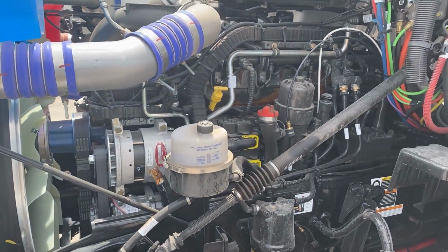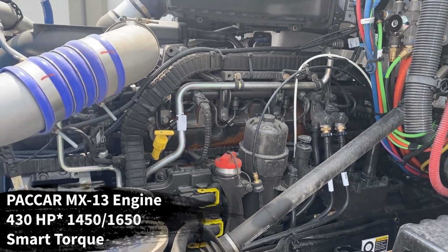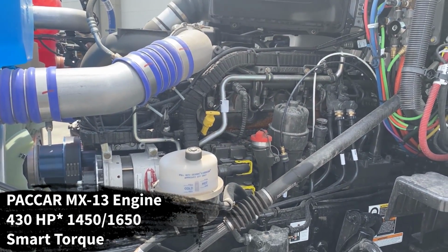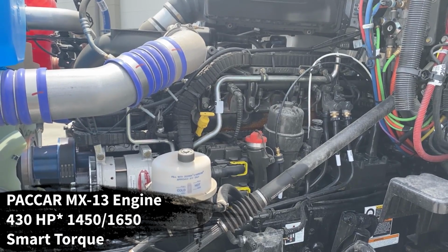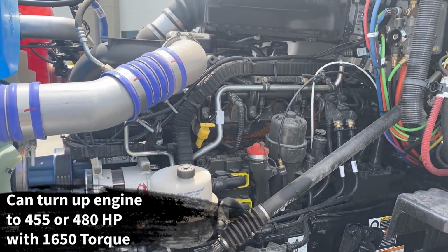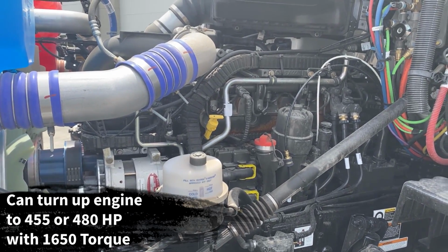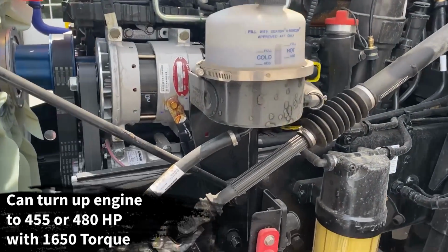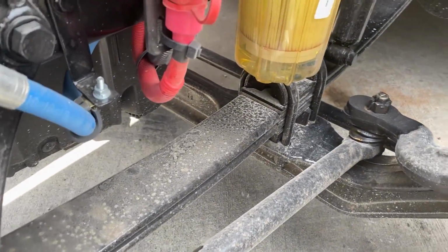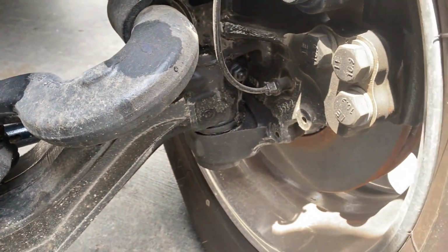Again, this is spec'd out with the PACCAR MX-13 engine, 430 horsepower, 1450 to 1650 smart torque. If you do want the engine turned up, we can turn this engine up to 455 horsepower without any hardware changes. That's literally all just software engine parameter changes. You do have battery jumper points. And again, like I said, disc brakes all the way around on this truck.